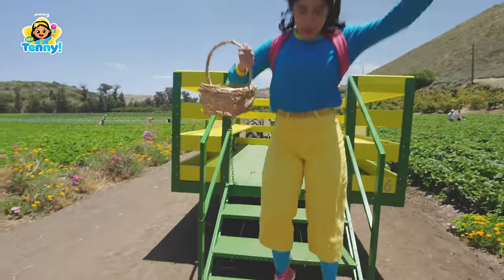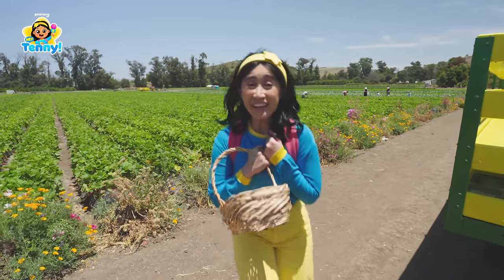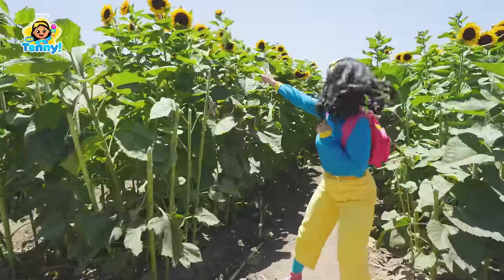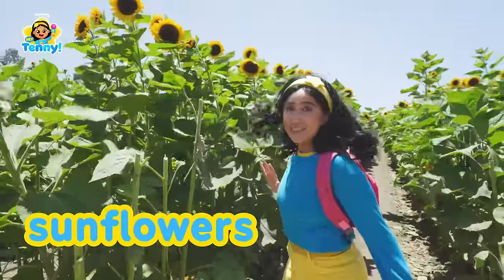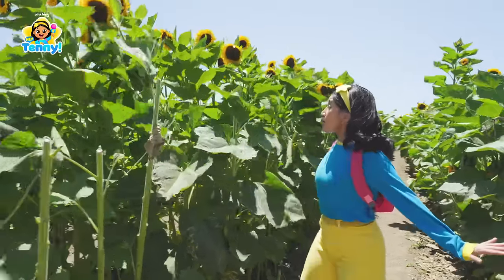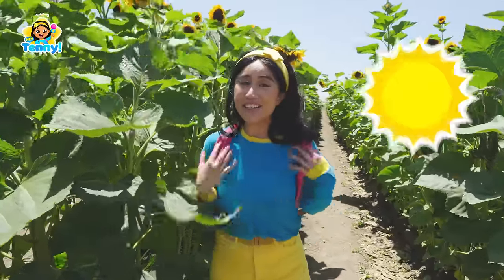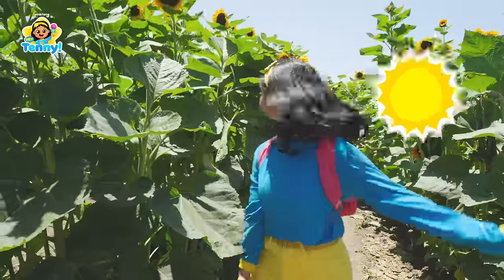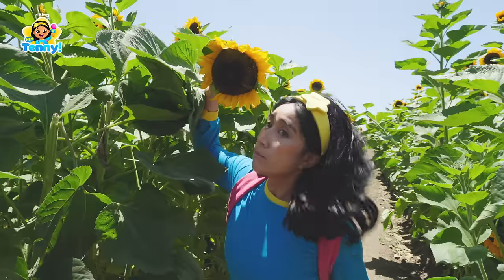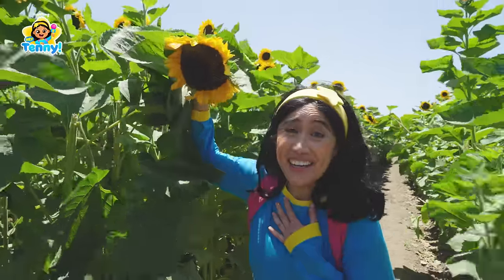Ready and hop! Wow! Look at all these pretty flowers! Wow! These are sunflowers, which means we must be at a sunflower field! Wow! They are so tall and so pretty! They're called sunflowers because they face the sun. Whoa! Look at this one! It's as big as my head! Well, almost. Oh, I have an idea. Let's make a bouquet together.